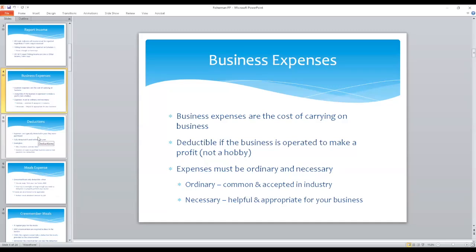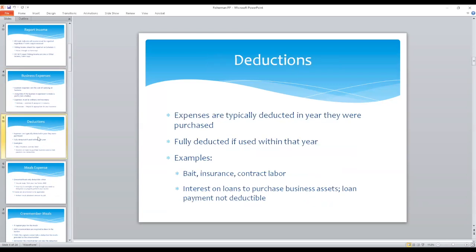The IRS doesn't like you leaving expenses off. You're supposed to report all income and proper expenses to properly report your Schedule C, your business income.